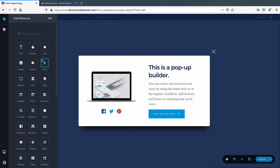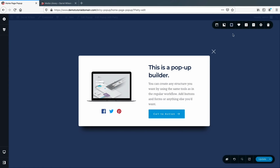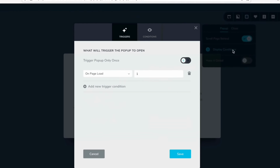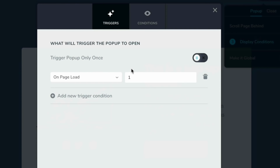So you can just go ahead and access the elements and then you can build this according to what you want to do. So I will click on update. Now on the builder on the top left, we have this little pop icon. So scroll page behind, we have display conditions. So this is probably where you want to display it.